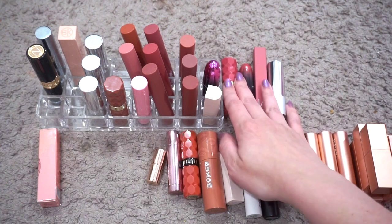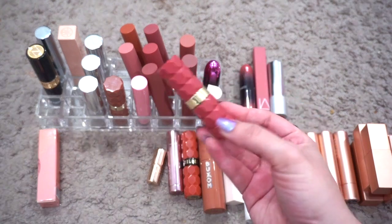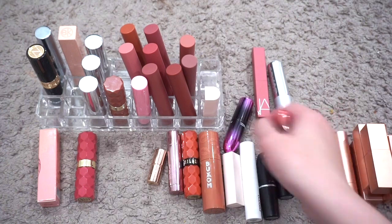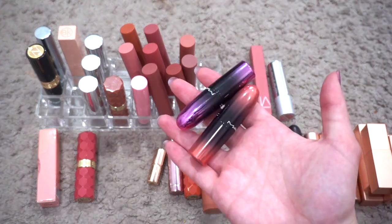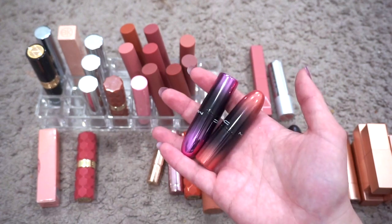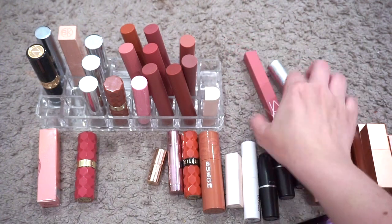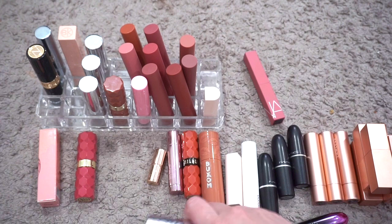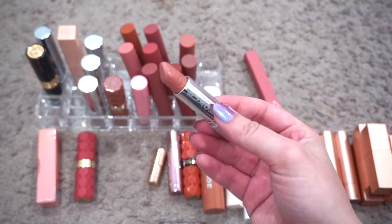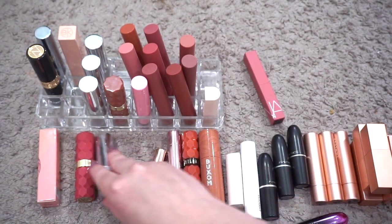And then from these up here, this Milani Secret. Yeah, I'm going to say yes to. I love that formula. The MAC Love Me lipstick is like the best lipstick formula from MAC that's currently available. There have been others I've liked that are not available any longer, but probably no. I'm going to say no to the NARS. It's good, but it's super expensive. And then Buxom Full Force. These are not available anymore, which is so sad. This is the color Heartthrob, a great nude for me. So that one is definitely a yes.